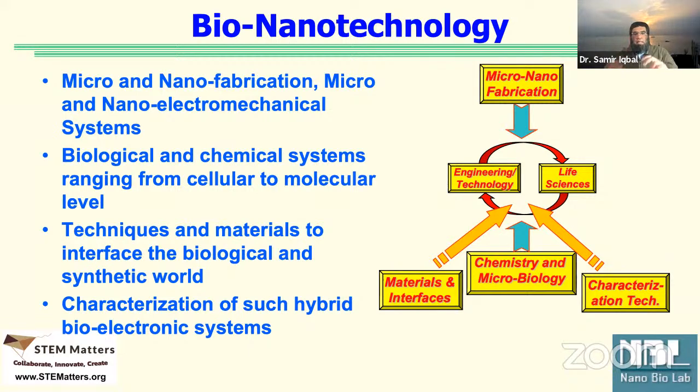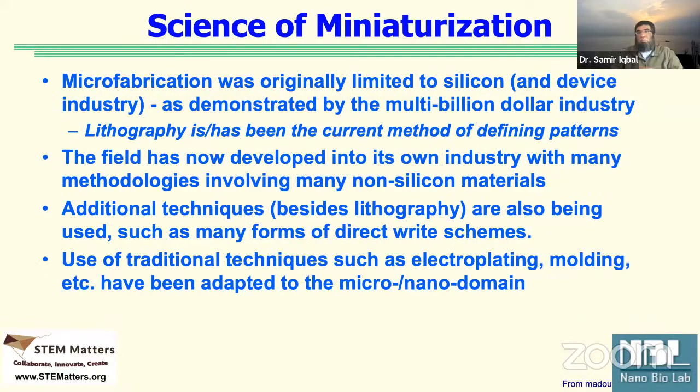We want to make things smaller and we want to characterize functions or activities that are happening at small scale. Now, we want to first characterize, so we have some baseline measurements, and then we can set up systems that can look for changes in those systems. So if you think about the man-made side, we talk about microfabrication. We had big sensors, but now we want to make them smaller. The word is miniaturize. We want to make them smaller.